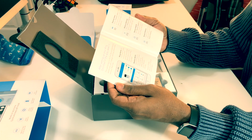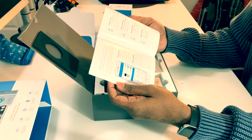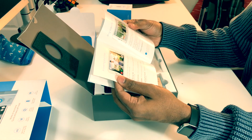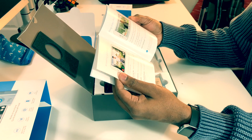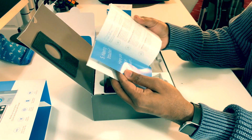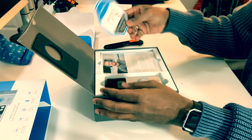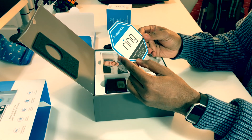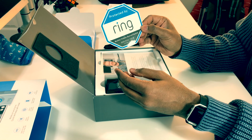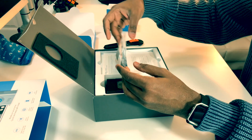After setting up your Ring doorbell in the app, select it. Okay, this is the method for setting up the app, answering your door, Ring video recording, and troubleshooting. Pretty much the typical manual. I don't know if anyone will ever stick this out of their front door or porches, but they gave it if you want it.